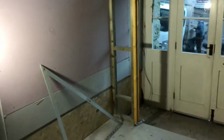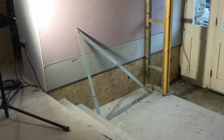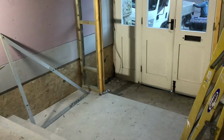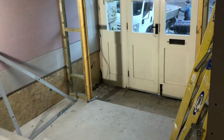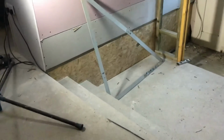So if you look here, you can see we have 1, 2 steps down onto a new flat landing where the new double doors will go, and then on out to the original door. So I'll come down so you can see. Hopefully it won't make you feel sick.